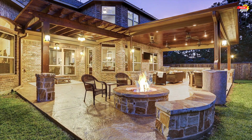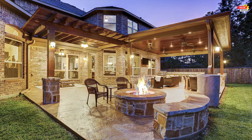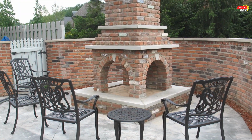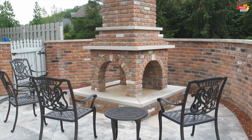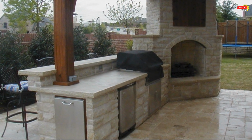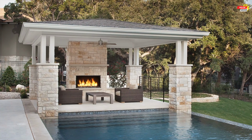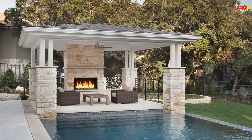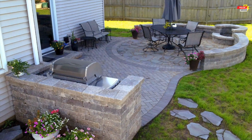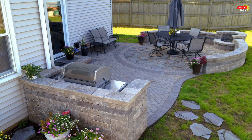Secondly, it creates an unparalleled ambience. The dancing flames and the soft glow of a fire instantly transform any space into a more inviting and relaxing environment. This is particularly impactful on a small patio, where the fire can truly become the heart of the space. Thirdly, it acts as a natural gathering point. People are inherently drawn to fire, and an outdoor fireplace encourages conversation, connection, and relaxation amongst family and friends.